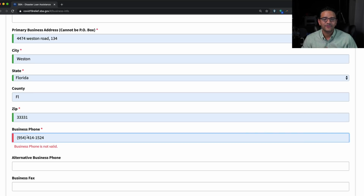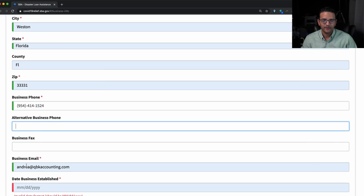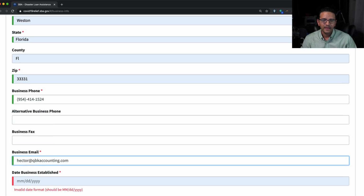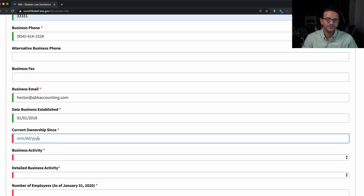So let's put the address of the business. Let's make sure that we got the primary business address. That's not a P.O. box. Let's put our business phone number, alternative business number, business fax. Put that in there. Put your email, because you're going to follow up via email. This is the date that the business got started. So when did the business get started officially? Put that in there. Look that up if you don't know it.